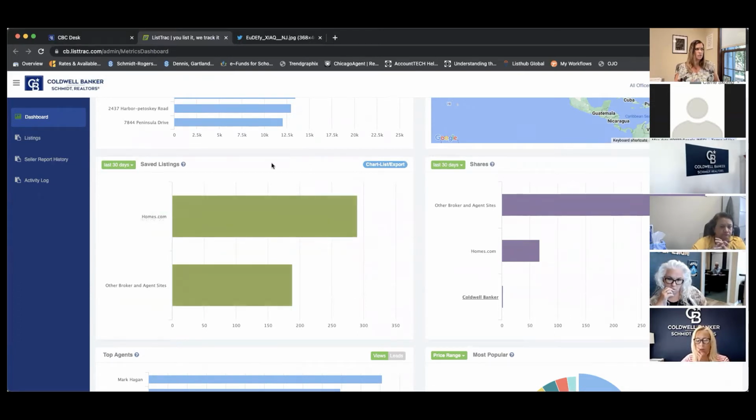Saved listings is just another way that they rank it. Again, we have views. We know they pop up the detail page. We have inquiries. We know it's that they're wanting to contact us or our agents. Saved listings are when you can go to the websites, click the little heart or click save to my list so that you can go back and view them later. So you can see again, homes.com is number 1. Other broker and agent sites is number 2.